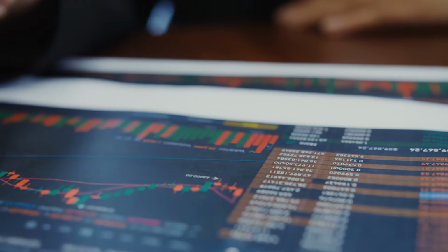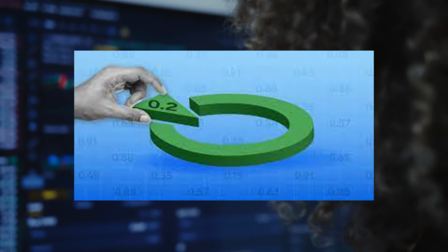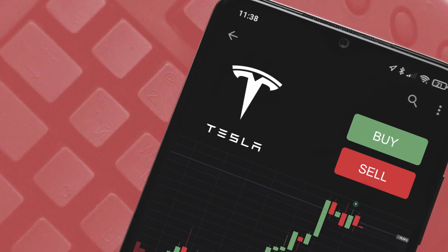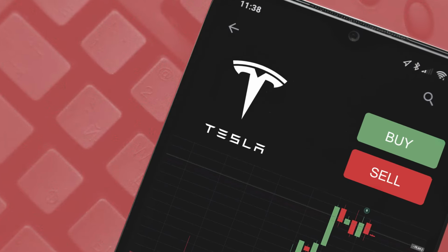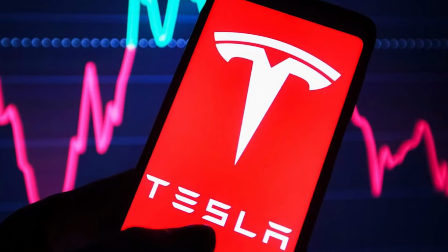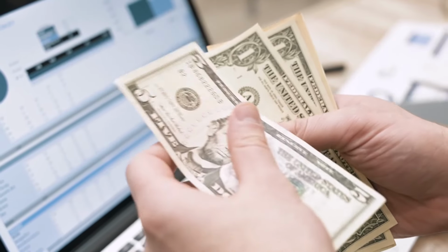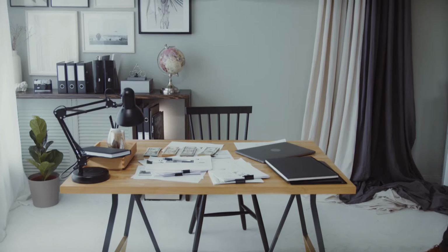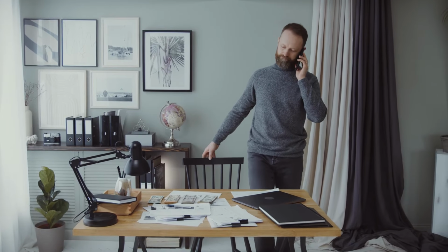For example, fractional shares are now available. You may now invest in fractional shares using a site like Robinhood. So let's take a look at an example. The current price of Tesla stock is $735. Assume you want to invest $50 in Tesla. You may now acquire shares in that firm for as little as $50 or less without needing to buy a full share. You may even take that $100, now that fractional share investing is available, and invest in a variety of firms, $10 here, $20 there, to see what works best for you.